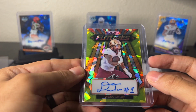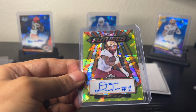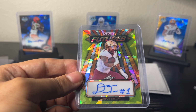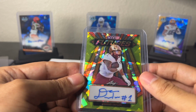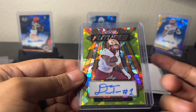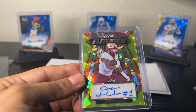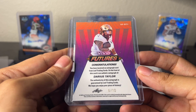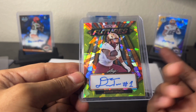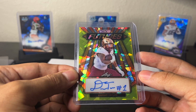All right, this one I got from Nash, my boy Nash on Discord. And this one, again, took a long time. And I'm patient. He sent this out like August 26th. And I kind of forgot about it. And then Darius Taylor was out for 1 week. And then I was like, oh, it's been like 2 weeks now. I bought this before the season. And he was like, dude, my post office has been brutal too. And again, I'm patient.